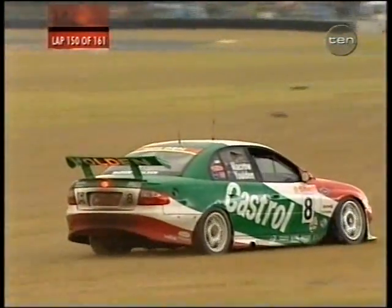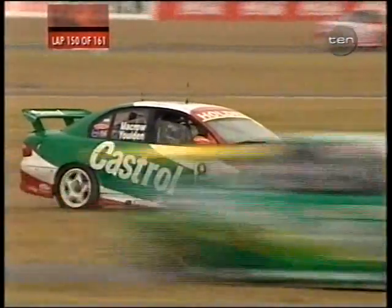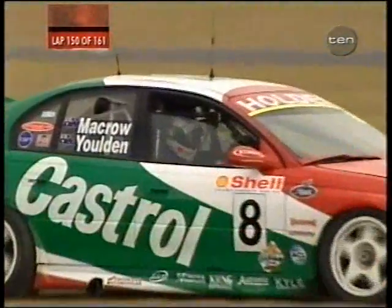Has it just come round? No, it's the other car. It's Adam Macro. So, hard-stopping moments at the end of this race. Can you believe it? There's lightning flashing in the distance. We've got the Holden Racing Team car out there on wet weather tyres.